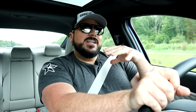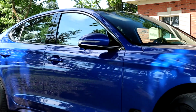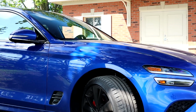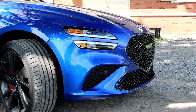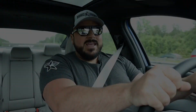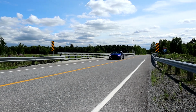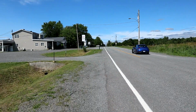Overall, I think the Genesis should have a little bit more spice, just to be able to compete with those Cadillacs and BMWs. A little bit more horsepower, a little bit more exhaust note, just a little bit more aggressive, to be at the same level as those other luxury brands. It's just a little bit too close to the Kia Stinger from my point of view. It needs that next-level luxury performance to be really superior to the Kia Stinger.